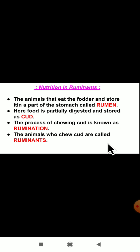Why? Because they store the fodder in their stomach and again it comes back to their mouth and they start chewing it. That fodder, we call it in Kannada mevu. You all will have put it for the buffalo. That is fodder.